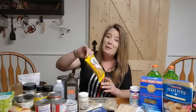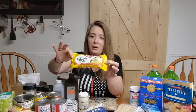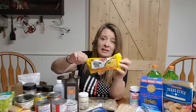And last but not least is the Vigo yellow rice, the saffron rice. This is so good. We really like this. It makes wonderful casseroles. You can just make the rice as normal and add meat and vegetables to it for like a rice-a-roni type deal, just on the stovetop. You can do all kinds of stuff with it. We really like it. For $1.25, this is going to stretch a meal out for our whole family really inexpensively. So we really like those.